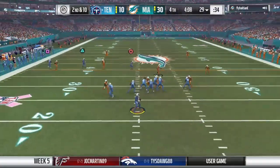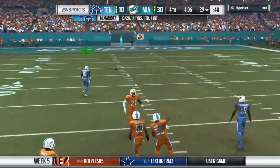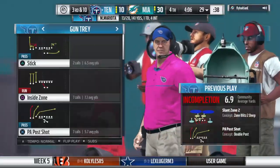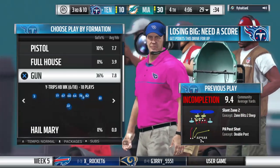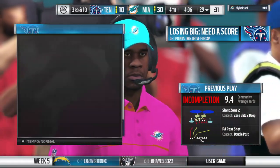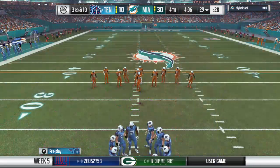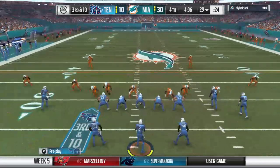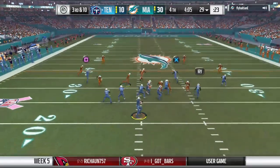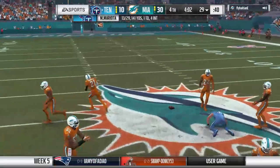Play fake to Henry. Now Mariota. Falls down incomplete. So a ways to go here on 3rd and 10. On 3rd down, Mariota.